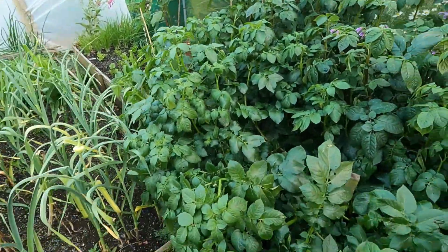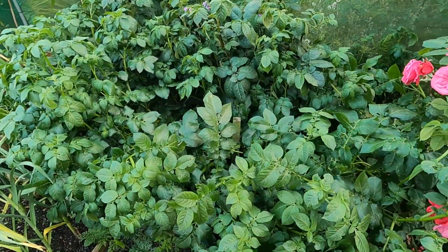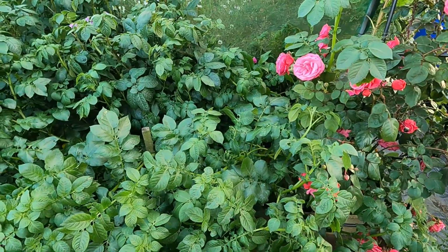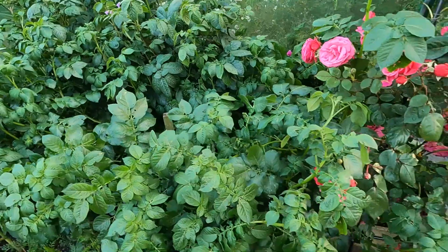So I finished all the spuds off in the polytunnel, the early ones in pots. As soon as these start getting a few flowers on, they should be ready to go. Another couple of weeks and I reckon we'll have a decent harvest of new potatoes.